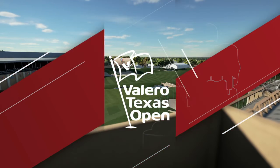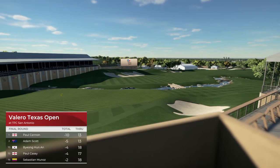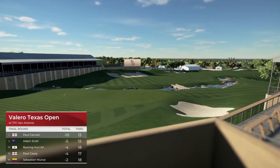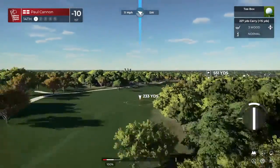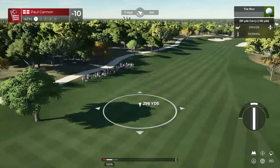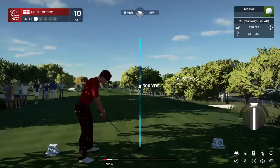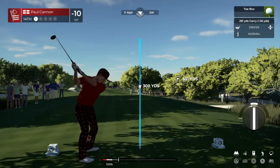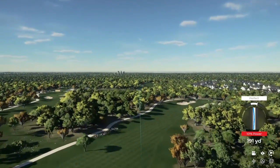Leading by five shots after that. I'm pretty sure this player will be buoyed by that birdie back at the last. Let's see if they can deliver another one. That's heading for the fairway.